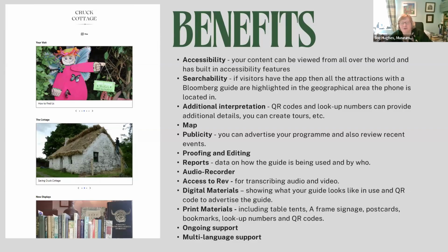Searchability, which is really great. So if somebody's in your area and they have the Bloomberg Connect app, it will come up with all the people who are Bloomberg partners in that area. So in Dumfriesshire, there are 3 of us. If somebody's in Dumfries, we come up first because we're the nearest one to Dumfries. And it gives people the opportunity to build an itinerary in that area if they're visiting. That's why it's really good if you can try and persuade some of your colleagues from around your area to get involved, because the more people there, the more offer there is for your visitors.